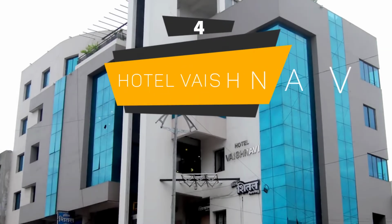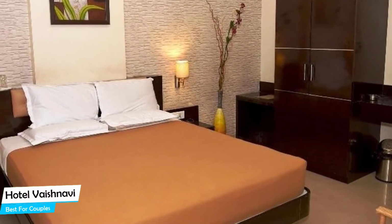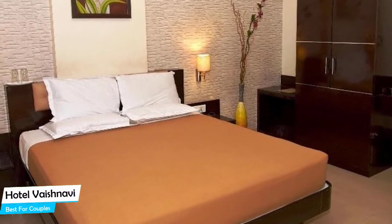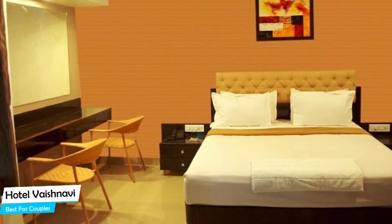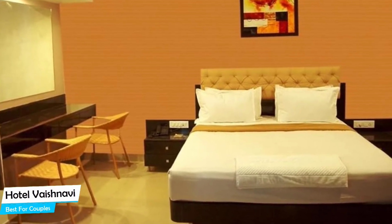4. Hotel Vaishnavi, best for couples. If you're looking for a honeymoon getaway or want to spend some nice time with your significant other, then you need a hotel that has a lot of things to offer. An ideal hotel for couples would be one that has cute rooms, great views, relaxing areas, and of course, great food. The Hotel Vaishnavi has all of that.